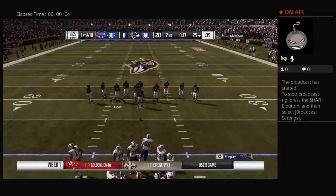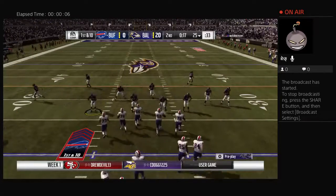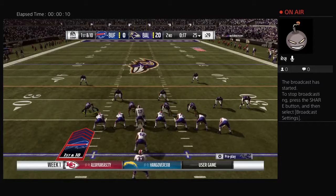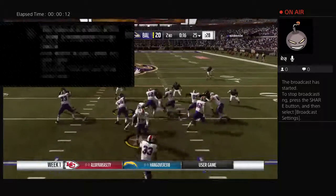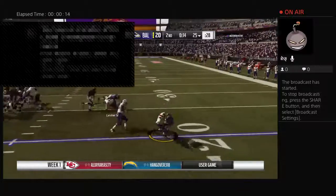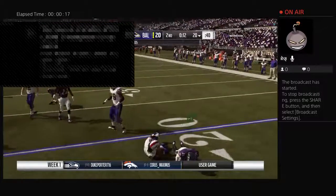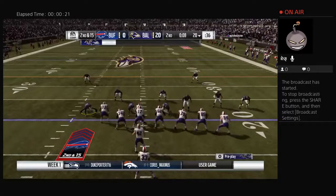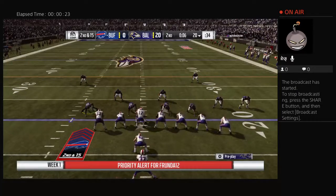Their guys in this situation if they decide to take a shot. Now they run with a backup. It's Chris Ivory. And he got blown up on that play. Back at the 20. So a loss of 5, and it'll be second down.